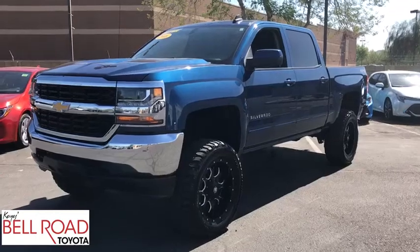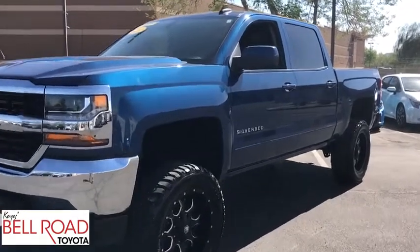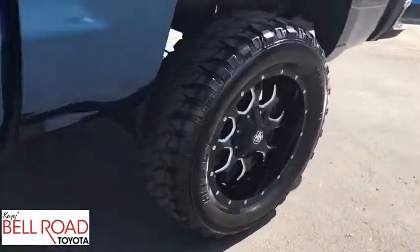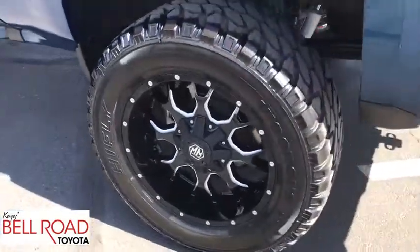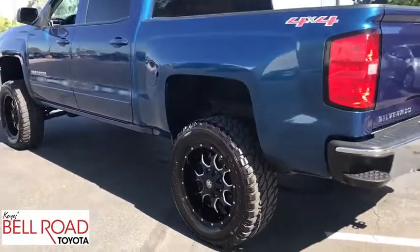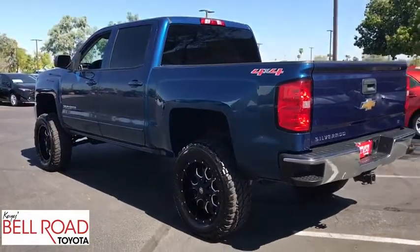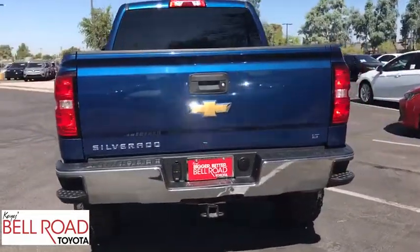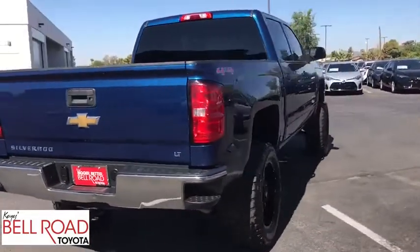The 2016 Chevrolet Silverado 1500. The Chevy Silverado 1500 is the perfect combination of functionality, reliability, and technology. The impressive interior is simply another reason that the Chevy Silverado is a top choice among truck buyers. This vehicle has less than 30,000 miles.